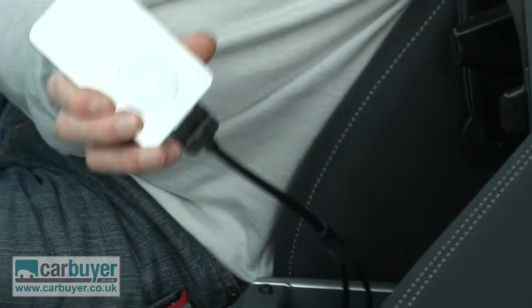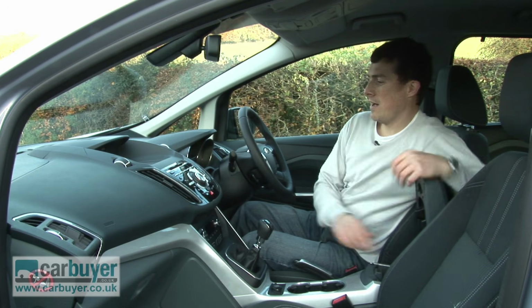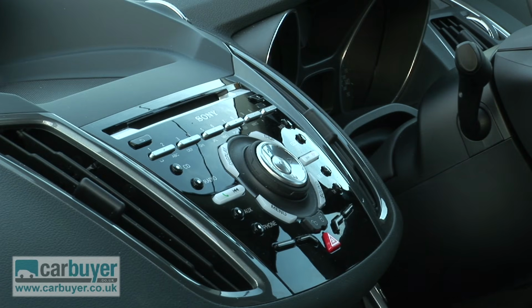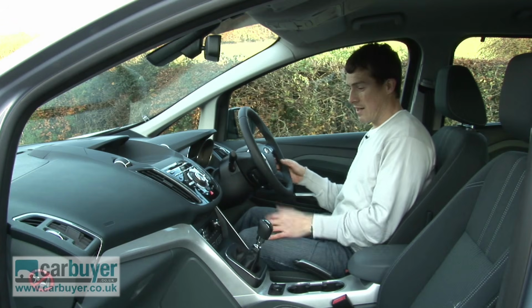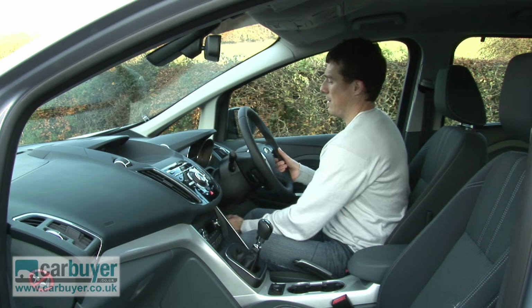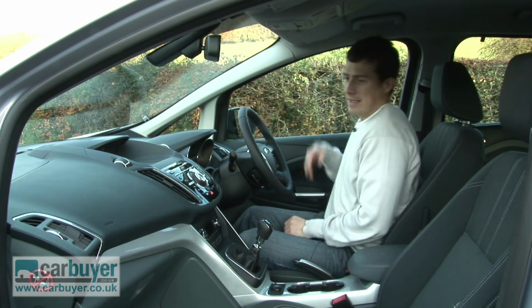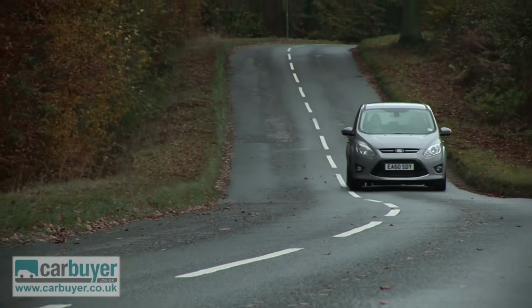Now, all C-MAXs are well equipped. We've got USB interface with iPod connectivity, and the stereo also has digital radio. You can actually operate lots of the car's controls using voice commands, and as for getting comfy, well, there's lots of adjustment in the steering wheel and the driver's seat. So that's the sensible bit dealt with. Now for the fun.